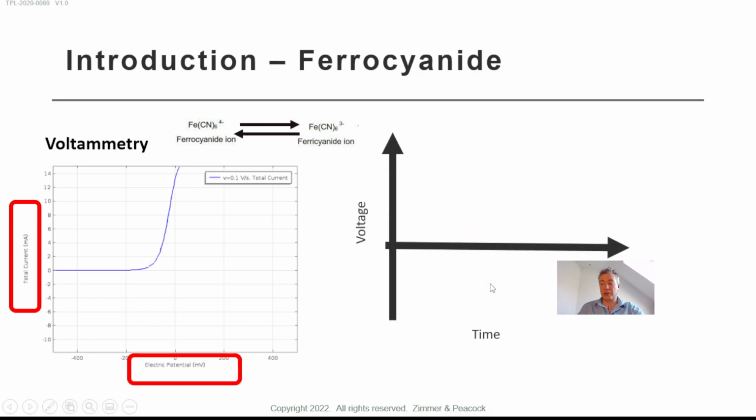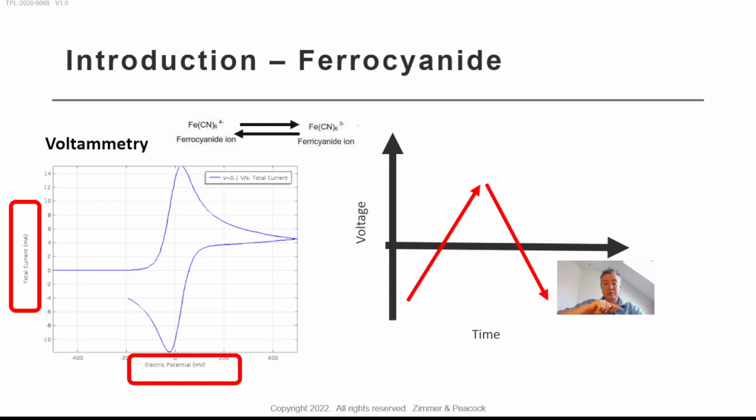Now what we're looking at here is the waveform that is generating this voltammogram. I just said that we change voltage and we look at current. So the voltage is changing with time. We start at one voltage, we go up to another voltage, and then we return to it. It's almost like a triangular waveform, and that is a term. A triangular waveform is used a lot in science, and it is also used in this branch of science.